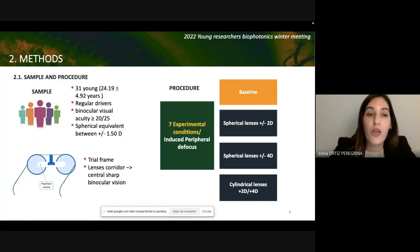For this purpose, we included a sample of 31 young regular drivers with a mean age of about 24 years. All of them had a binocular visual acuity of at least 20/25, and they had spherical equivalent between plus minus 1.50 diopters. This last requirement was established in order to obtain peripheral refractions as homogeneous as possible.